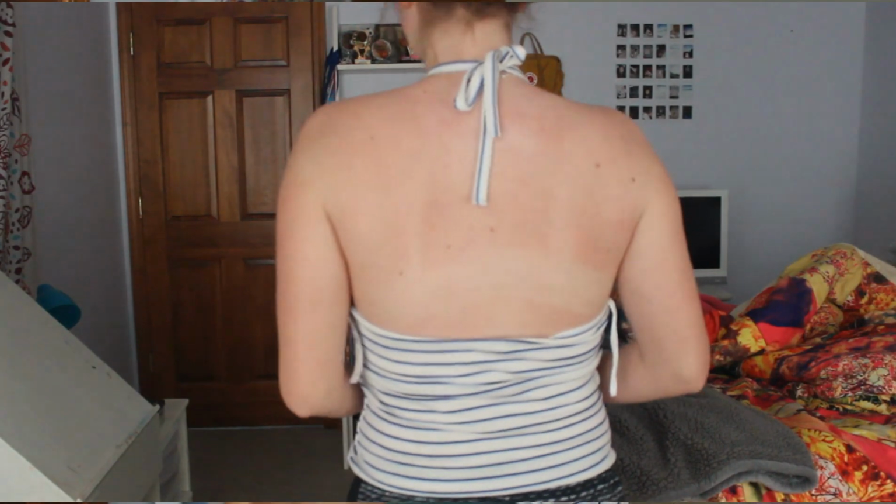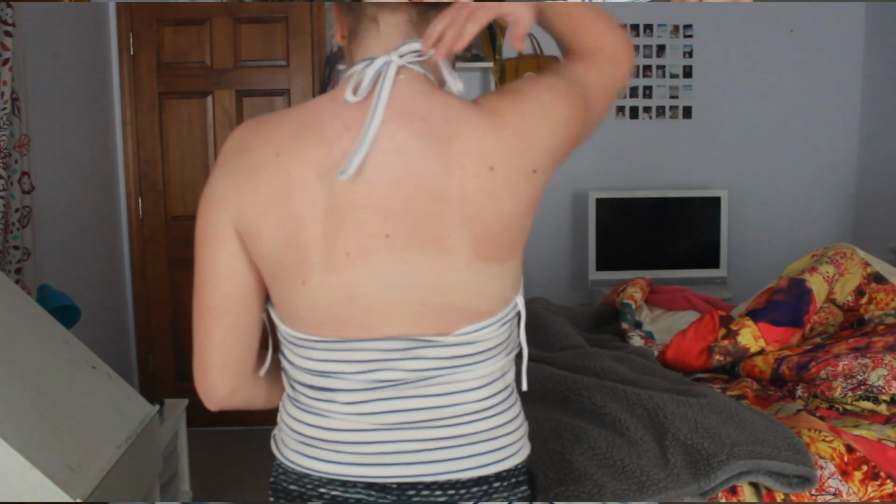And continuing on with American Eagle, this is a shirt I got from American Eagle. It ties in the back. I also got an identical one to that, and it's in this beautiful white and blue pattern. Again, you'll see it in the try-on portion. I really like it. I think it's super cute.